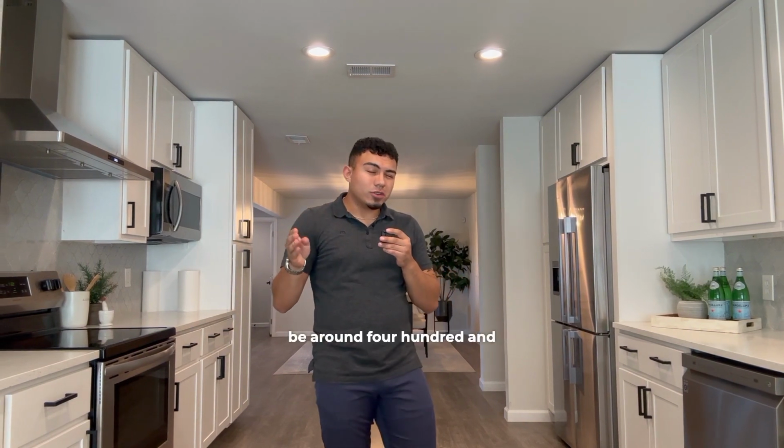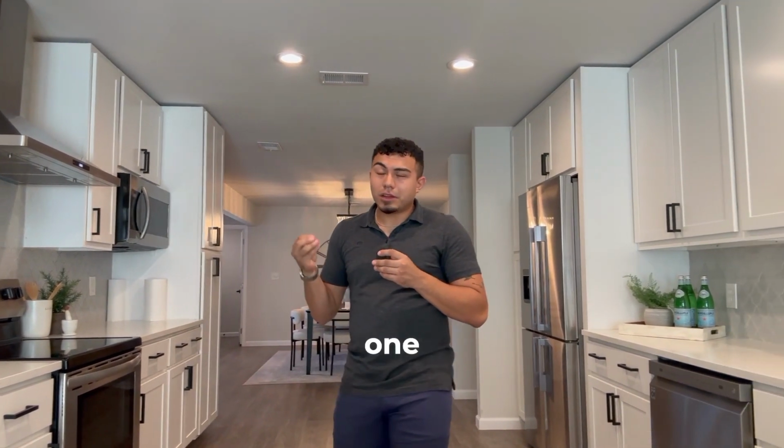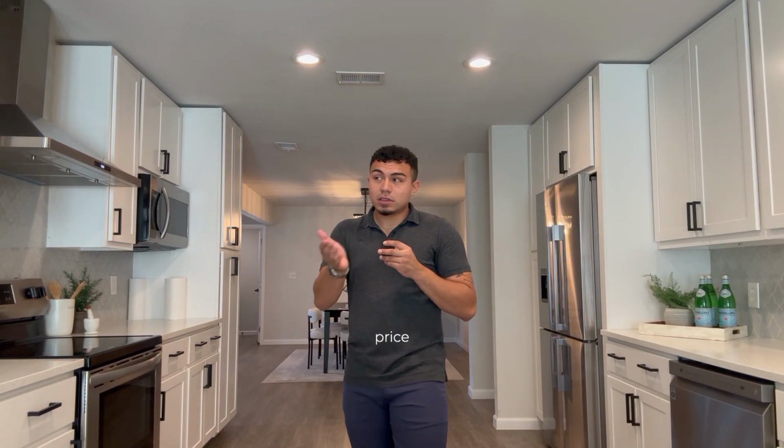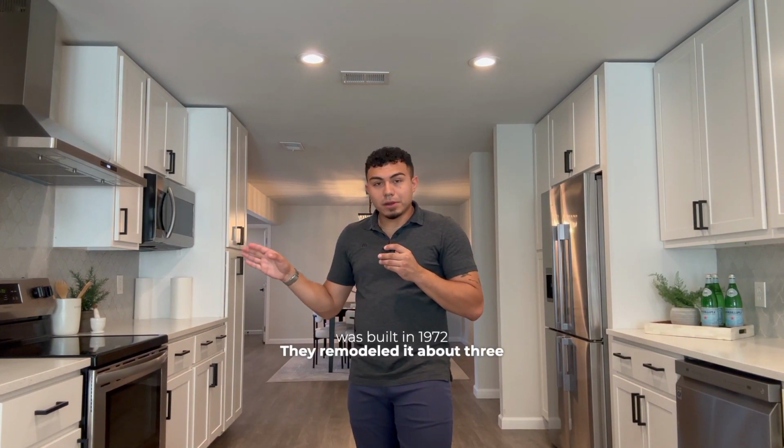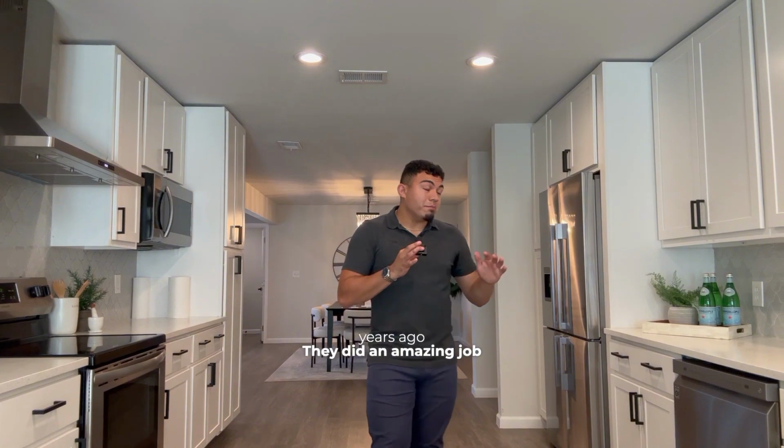In this neighborhood of homes, a home like this one is going to be around $482,000. So it's about $150,000 more than your average home price. You're going to see a big difference. Again, this home was built in 1972. They remodeled it about 3 years ago. They did an amazing job.